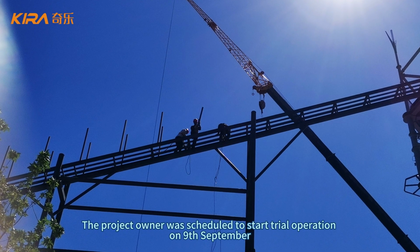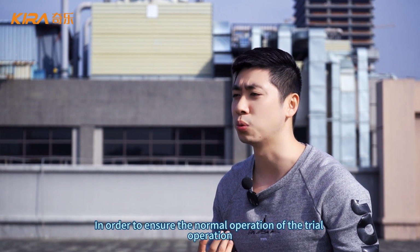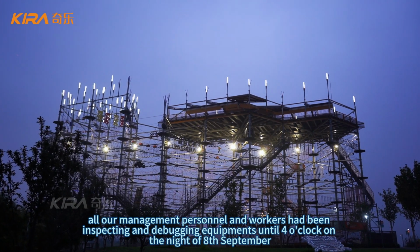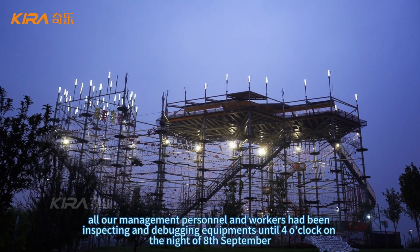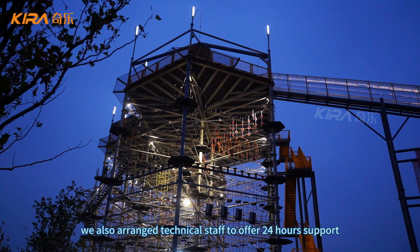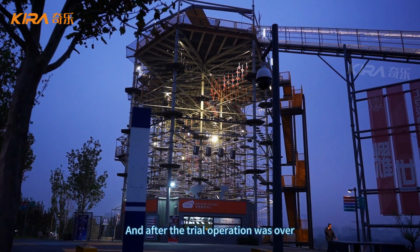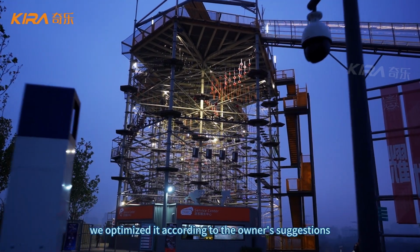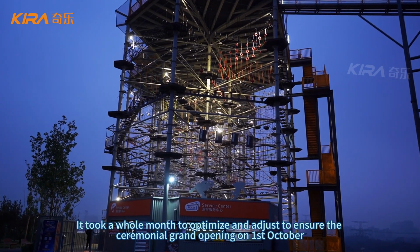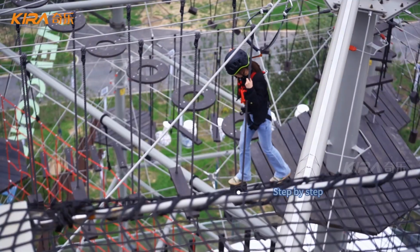The project owner was scheduled to start trial operation on 9 September 2022. In order to ensure the normal operation of the trial operation, all our management personnel and workers have been inspecting and debugging equipment until 4 o'clock on the night of 8 September. During the trial operation period, we also arranged technical staff to offer 24-hour support. And after the trial operation was over, we optimized it according to the owner's suggestions. It took a whole month to optimize and adjust to ensure the ceremonial grand opening in October 2022.